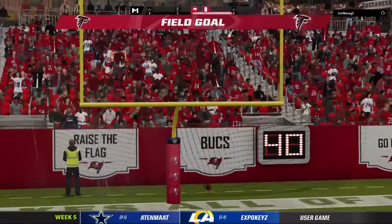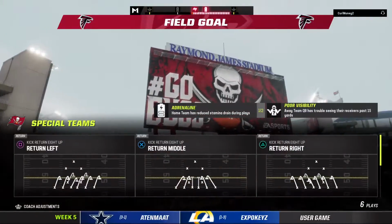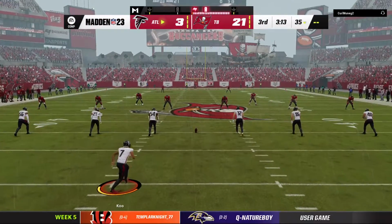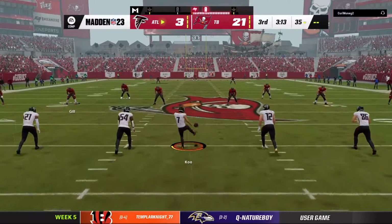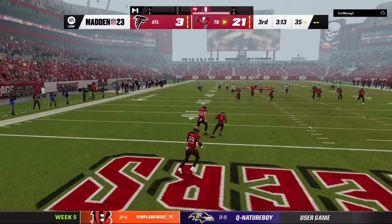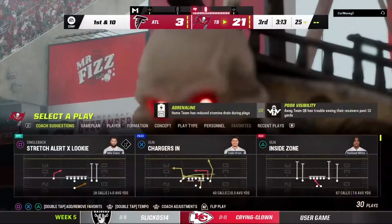Koo knocks this one through the post. So he's been automatic to this point of the season, and he connects on the field goal there. And what a luxury it is to have a kicker you can depend upon, partner, because he hasn't missed all year long. Converts on that one as well. And kudos to you. You didn't jinx it.